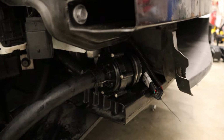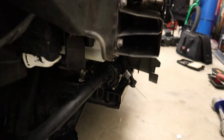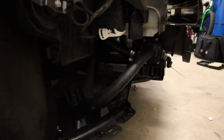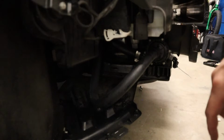Well, it's there. It's wired up, bolted in, all the hoses are tight. Took about, honestly, maybe 30 minutes tops, including getting the bumper off the car and draining the fluid out. I forgot to turn the camera back on as I was putting it back on. I had to lay in front of the camera, that's why I turned it off.